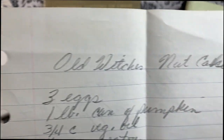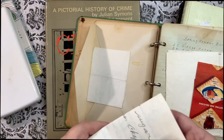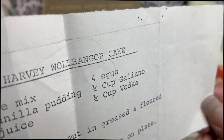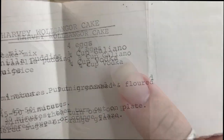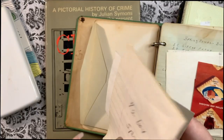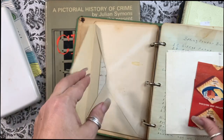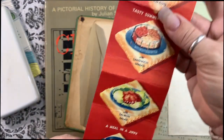Old Witch's Nut Cake. That sounds right up my alley. Old Witch. Harvey Wallbanger Cake. For those of you who are very young, Harvey Wallbanger was a very popular drink in the 60s and early 70s. Look, we're going to put alcohol in it. Woo woo! My kind of cake. Mm-hmm, bring it on. So that's what's tucked in here. In this, tasty summer snacks. Meal made in a jiffy. What's this from?